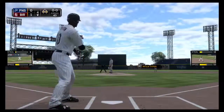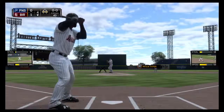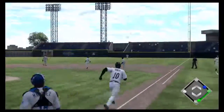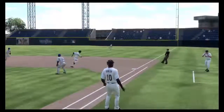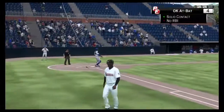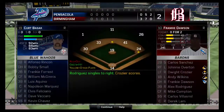Frankie Dawson will dig in here. He flew out his first time around. Here's the first offering. Now a ball slapped hard the opposite way. Vaccaro has it, and I'd be surprised if they send the runner. But he'll wisely think better of it as he retreats to third, and that's an important first out.